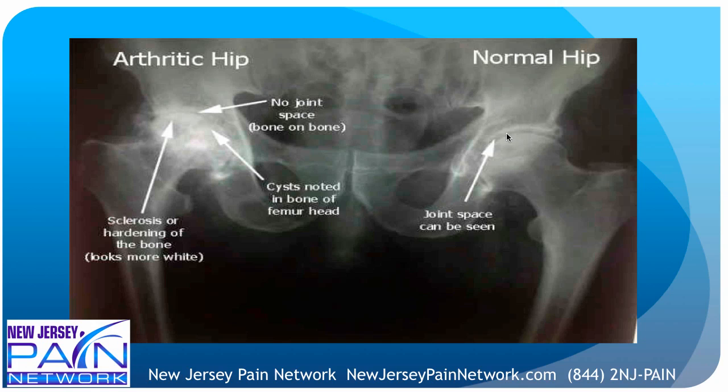We looked at this before, a normal looking hip joint. You can see the joint space here. Here you can't really see it at all. It's bone on bone. There are cysts in the bone.